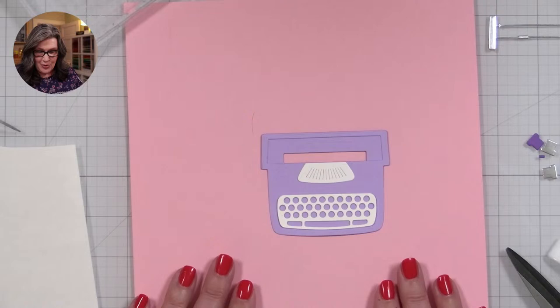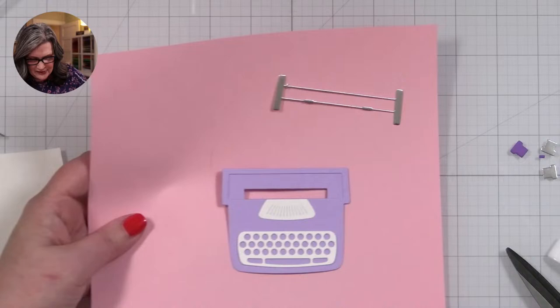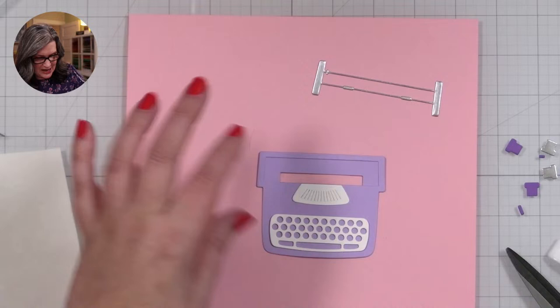I got to get these other pieces here. And I'm doing this on paper just because, oh, I did lose. Now, where did I put that friend? Oh, there you are. Okay. So the next thing I want to put on, I think, I'm going to go with dark purple knobs. These are the little rollers.